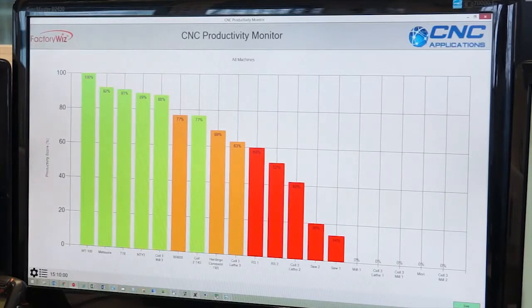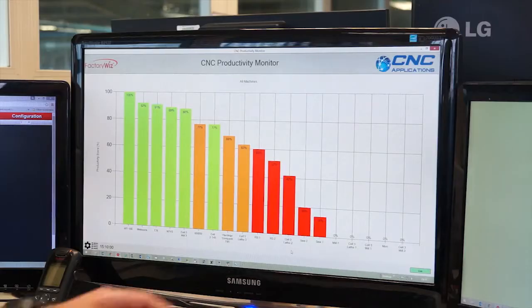The system is also monitoring offset changes, loads on spindles, feeds override, so you can then start drilling down. So when the spindle is running, you can start looking at what's happening. Also, it'll register alarms and those sorts of things. So let's go one step further. Let's have a look at Cell 3 Lathe 2. Right, this is a lathe to run.